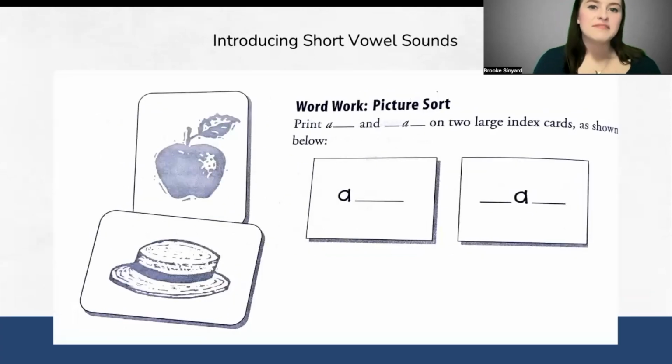So lastly, I have introducing short vowel sounds. Again, I have another activity from the Teaching Reading Source book here. And you should explain to students that vowels are letters that represent different sounds, and focus specifically on the short vowel sounds and explain that they are basic sounds that vowels make. So we're talking A, E, I, O, U.